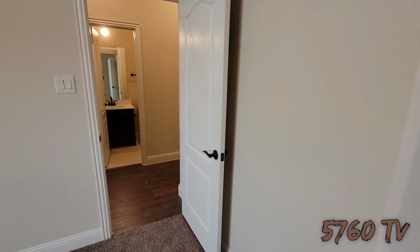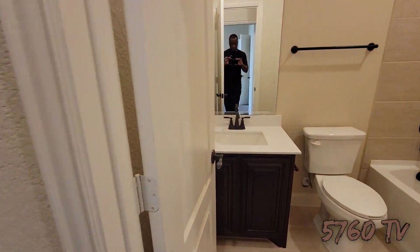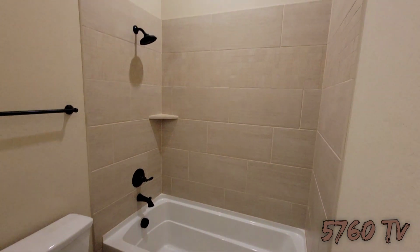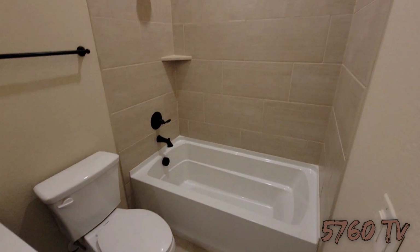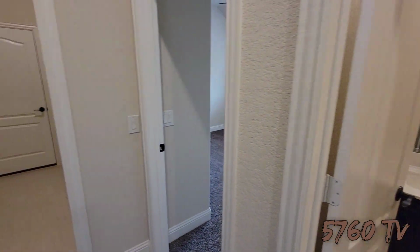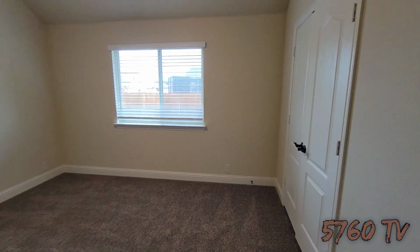Gonna come out. Right across from there, you got a restroom, one sink, just shower, toilet, everything. You're gonna make a right, go into the second bedroom.